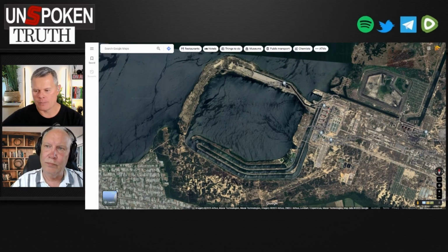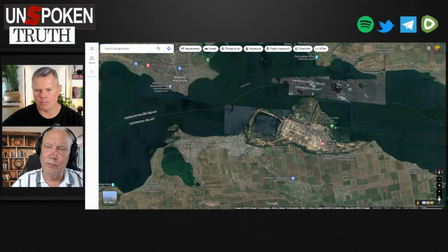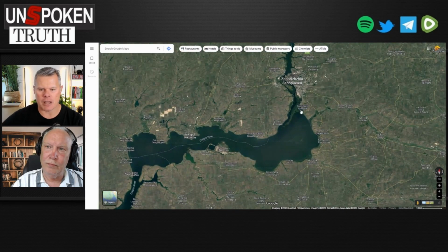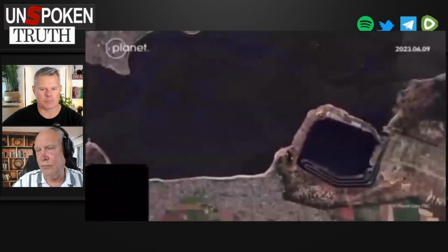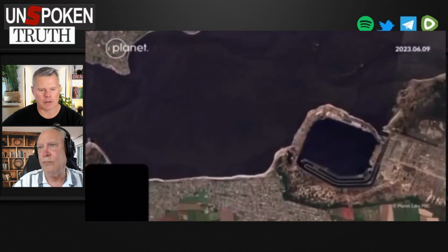So that's what the power plant looks like, and that's where it's located. If I pull the map out a little bit further, you'll be able to see that the Kakhovka Dam is just further upstream from where we are here. So if I kill the screen share, I've got another video I want to share with you which really shows you exactly what's happened. It's a pretty quick before and after, so let me play it again because you might have missed it. That's the before. I'll pause it.